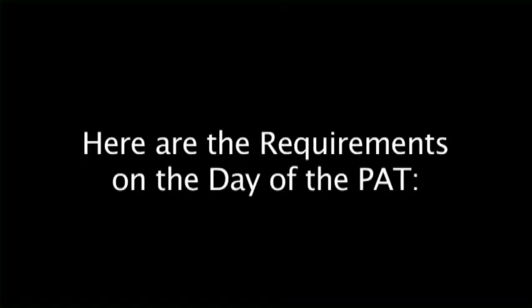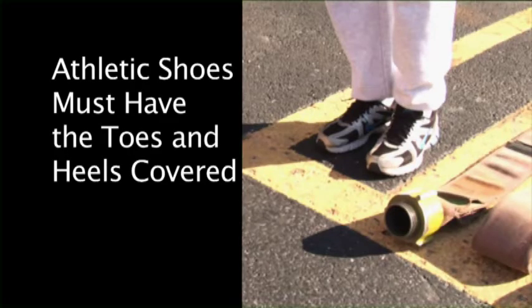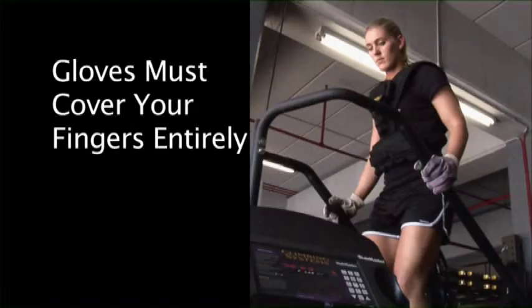Here are the requirements on the day of the PAT. You must bring a valid Florida driver's license. Athletic shoes must have the toes and heels covered. Gloves must cover your fingers entirely. You may bring your own gloves. For those who do not have any, gloves will be provided for you.